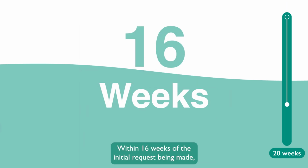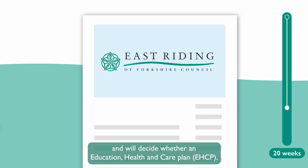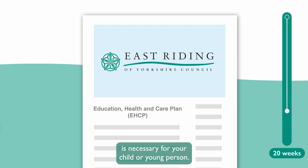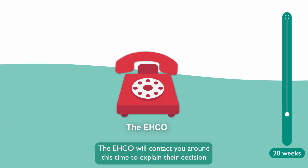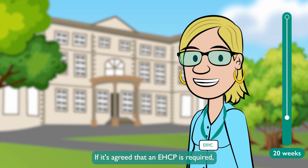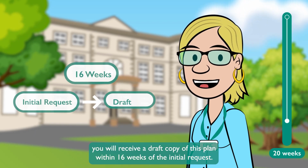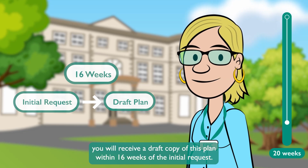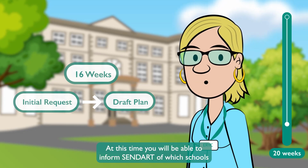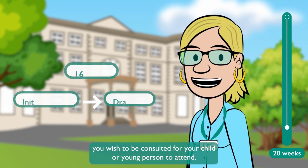Within 16 weeks of the initial request being made, the local authority will have completed their assessment and will decide whether an Education, Health and Care Plan, an EHCP, is necessary for your child or young person. The ECHO will contact you around this time to explain their decision and the next steps of the process. If it's agreed that an EHCP is required, you will receive a draft copy of this plan within 16 weeks of the initial request. At this time, you will be able to inform SENDART of which schools you wish to be consulted for your child or young person to attend.